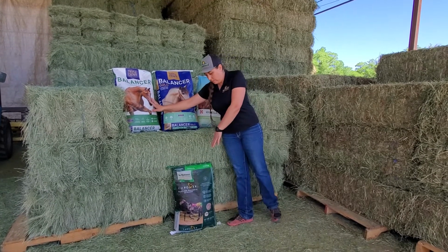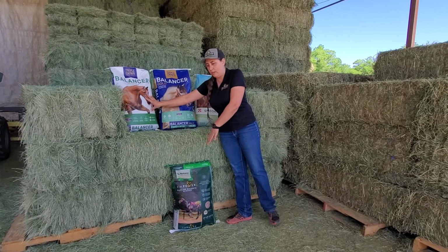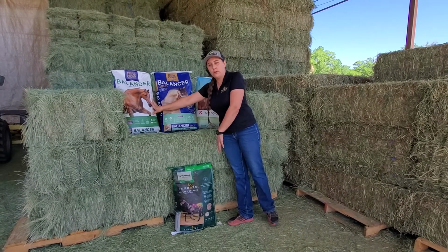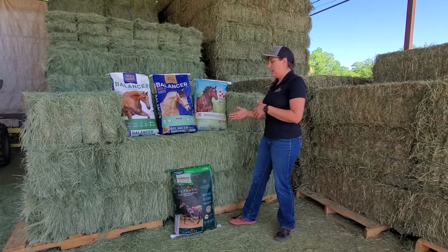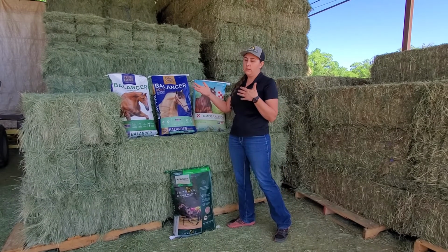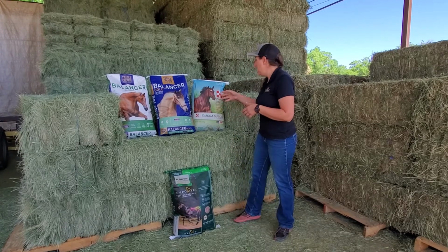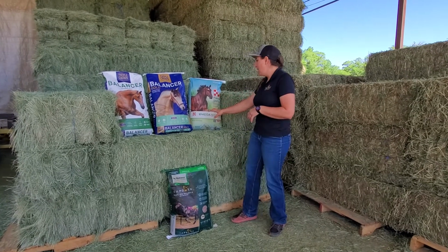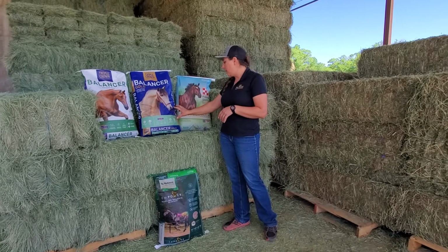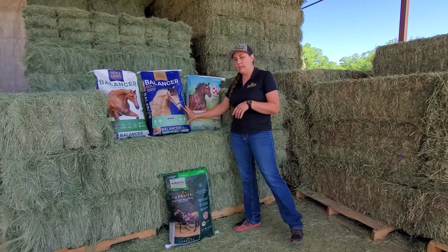So we do have traditional balancers that, again, will just meet those basic needs. They have some pre and probiotics added as well. And again, you're only feeding about a pound a day for an average 1,000-pound horse. And then you can get into some that have a few bells and whistles, if you will. There's gastric support for those horses that might need that.